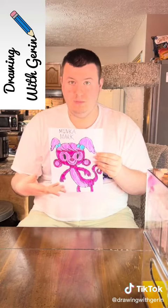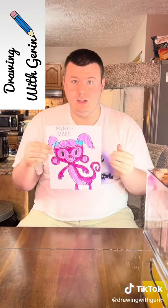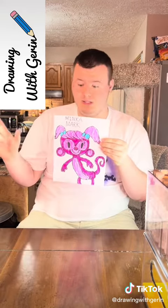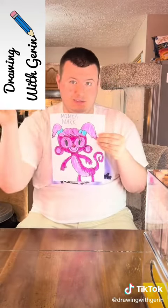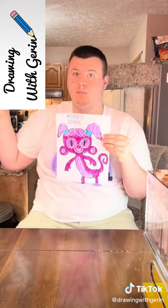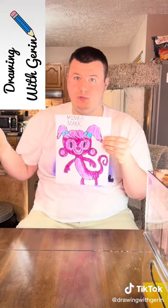There it is, Mika Mark from Lily's Pet Shop. Now, a pink monkey, because she's an artist, like me, because she usually uses a paintbrush to paint. What do you use? I use markers, color pencils, and crayons. Great thing to use some tools for coloring.